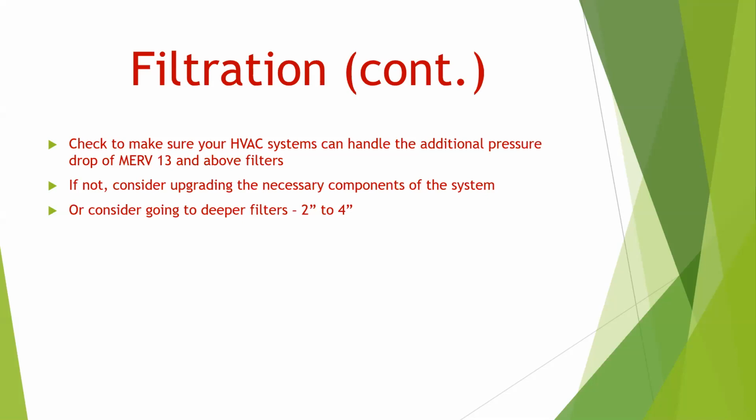That means the velocity pressure coming through your duct is going to be distributed over a wider area, and therefore you have less resistance and a lower pressure drop. That's what you want. So you can go to higher efficiency filters using the same fan, the same equipment, if you can increase the thickness of the filters from a 1-inch to a 2-inch, or maybe a 2-inch to a 4-inch. That might give you enough room to make sure that you have enough airflow.